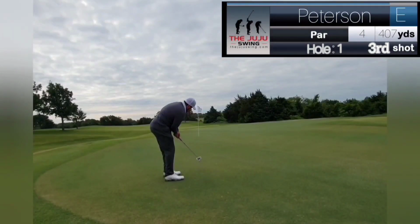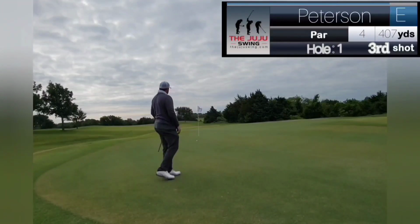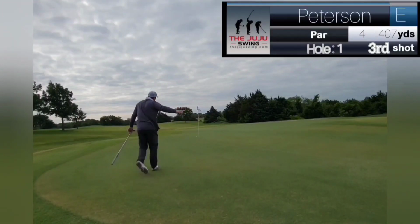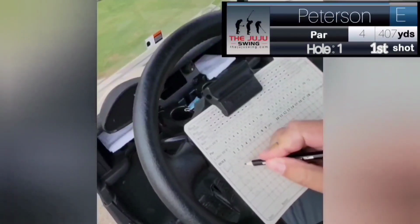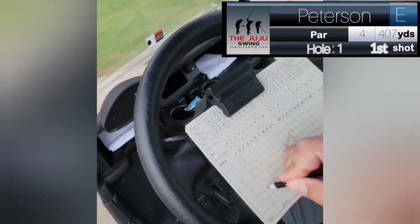Had a long putt. I didn't have any putts to start, which I was surprised how good my speed was. Most of the day it was kind of like that as far as my lag putting was concerned. So a nice ho-hum, no stress par on the first hole, which is always nice.